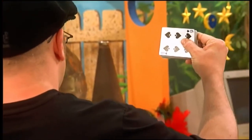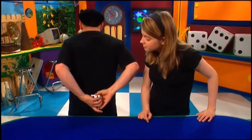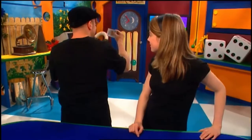When I bring them up to show them to the person who's looking at them, I get a little peek at the six of spades. Then I go behind my back, I grab the six of spades, I move that to the top of the deck. Then I come forward again, I say, this next one I think is the six of spades. And I continue like that.